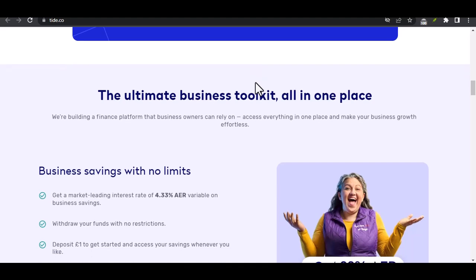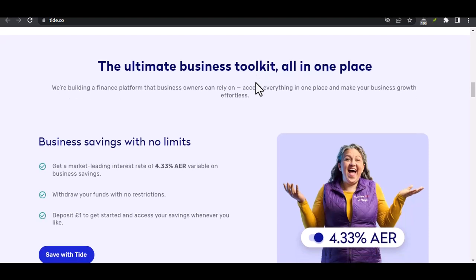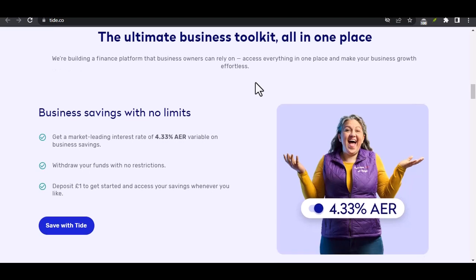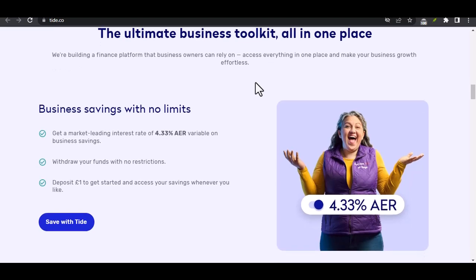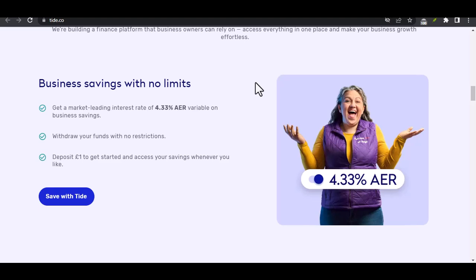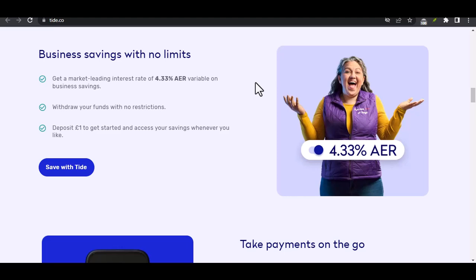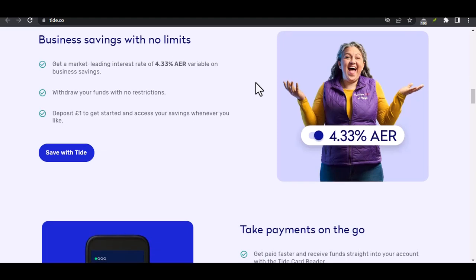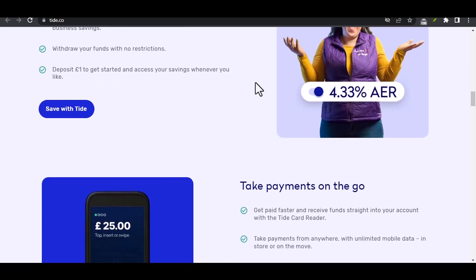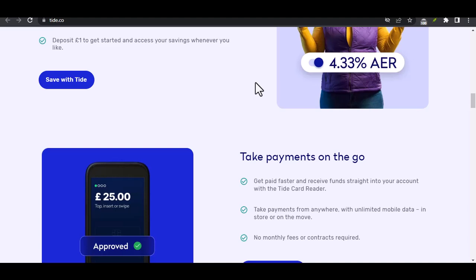Scaling up, paid plans, and added features. Now, if you're a business that anticipates a higher transaction volume, Tide offers paid plans with increased limits. These plans come with additional features like integrations with popular accounting software and the ability to add team members to your account. Of course, these paid plans come with their own monthly fees. So, it's important to weigh the cost against the benefits and choose the plan that best suits your business needs.